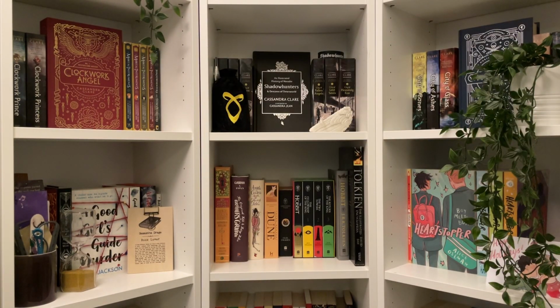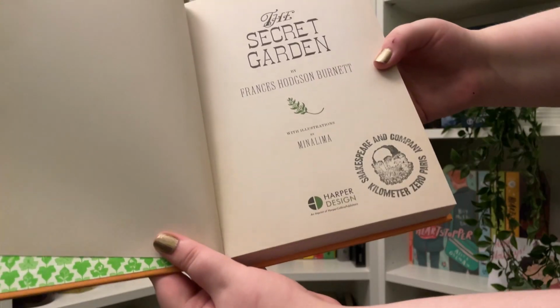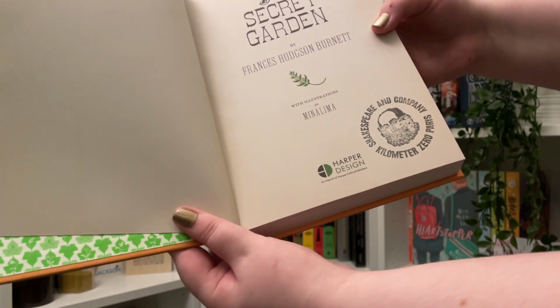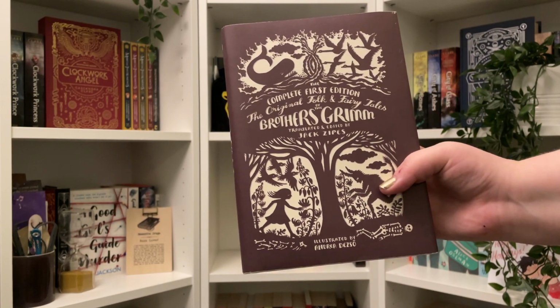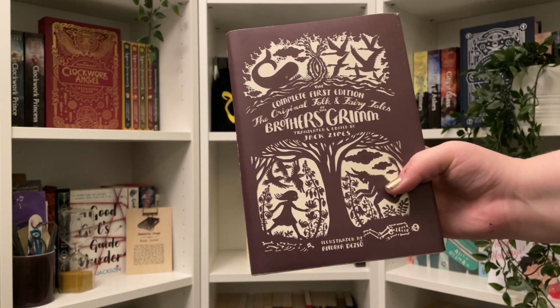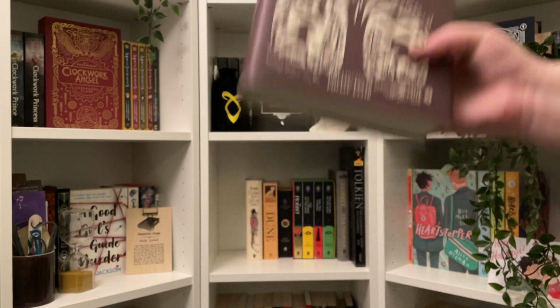Otherwise, this shelf is a bit of an amalgamation of things, but to start with, we have The Secret Garden by Frances Hodgson Burnett. I actually got this when I was in France, and I got it stamped with the Shakespeare and Company logo. The complete first edition of the original folk and fairy tales of the Brothers Grimm, translated and edited by Jack Zipes.